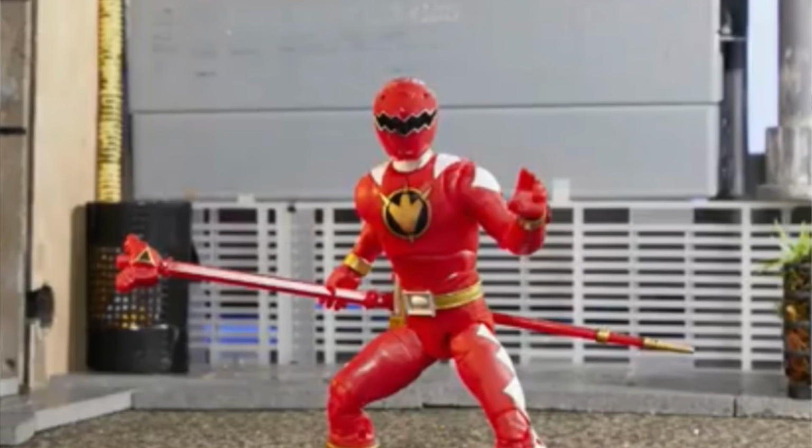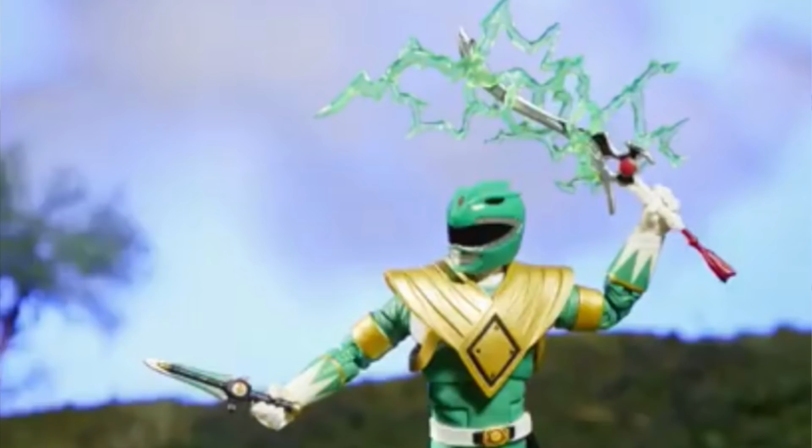But we got confirmation it's Dino Thunder Red, Z-Putty, regular MMPR Green, although technically Evil Green Ranger Green because they're kind of focusing on the Sword of Darkness and all that stuff. And then a re-release of MMPR White, and they showed those off, and those will be available soon. One of the things I saw said December, but that means it's behind you right now. That's the Lightning Collection release schedule. So when they announce it, you actually had it last week. So those will be coming out very soon.